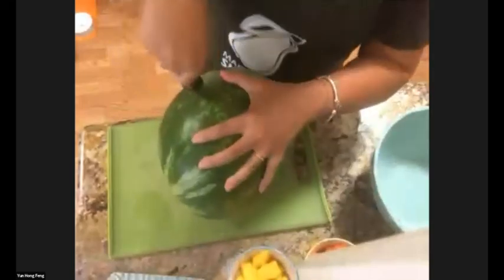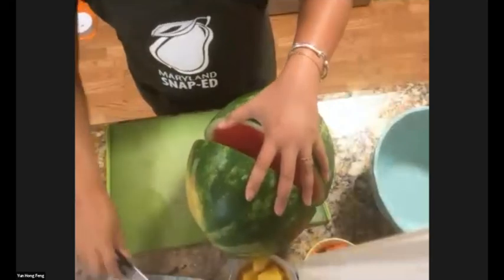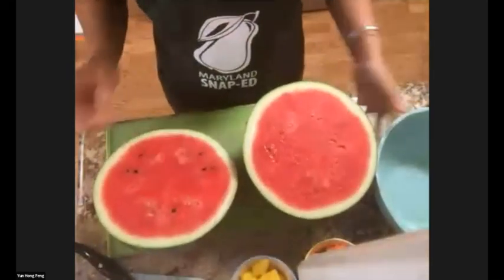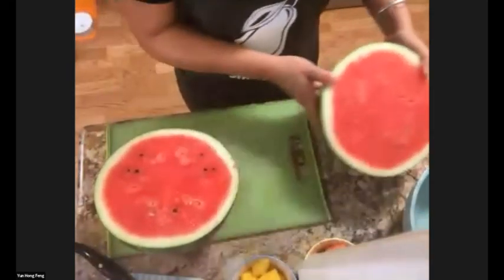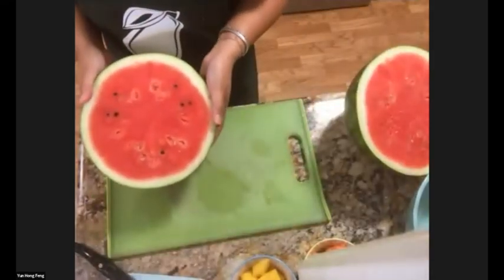And so, folks might think, oh, a sharp knife is more dangerous, but what happens if you have a dull knife is that you end up putting a lot more pressure on that knife. And then if it should slip, you'd be more likely to injure yourself. So a sharp knife used safely is a good bet.